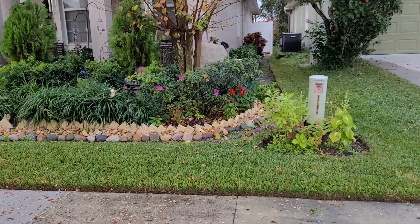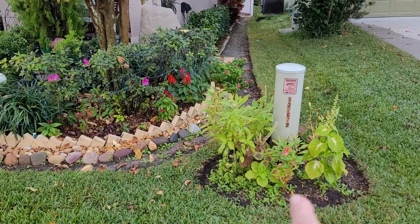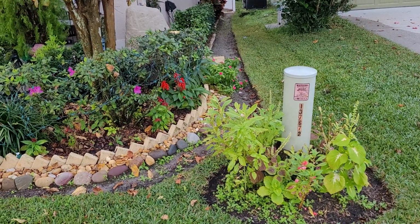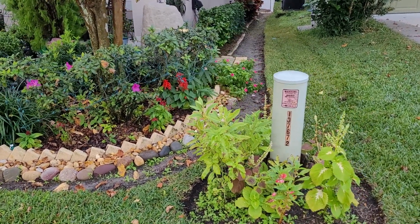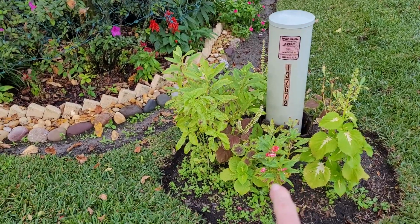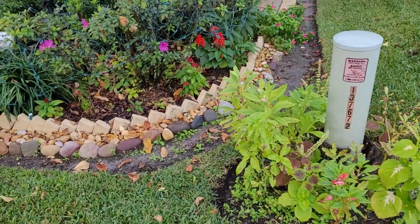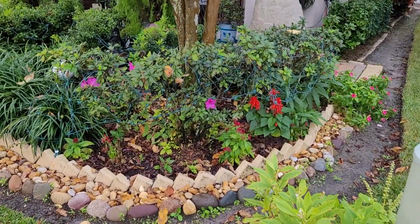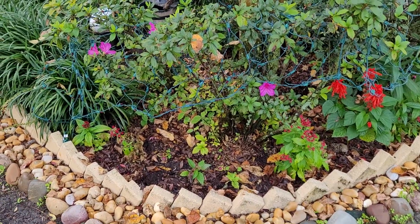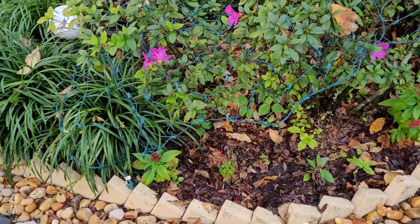Let me take you over to that little spot that I planted where the old telephone stuff is. You can see the coleus and what have you has gone to seed. Here in the very front, that's balsam, and I have salvia in the back that's blooming. I planted some pentas that are still blooming, but I'm not as pleased with the pentas as I thought I would be.